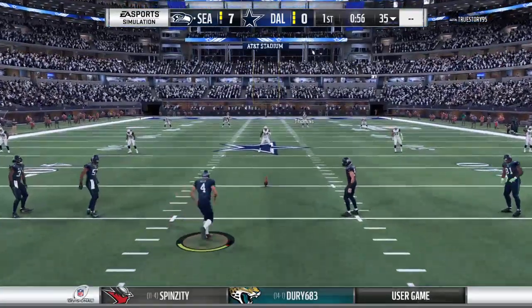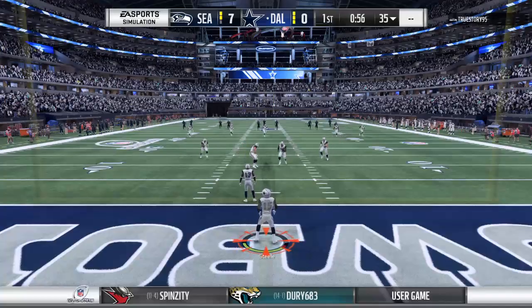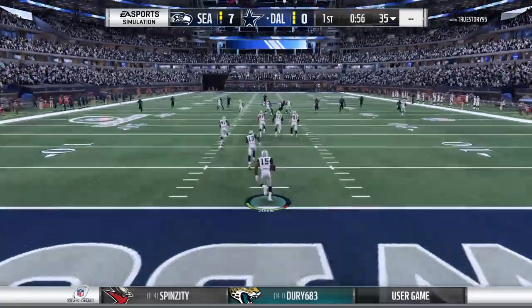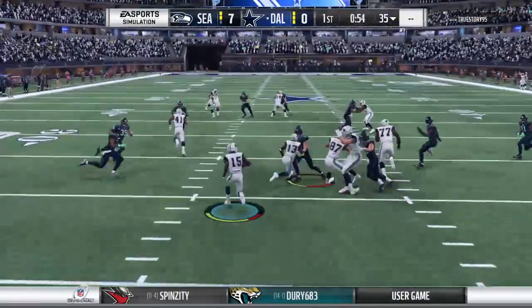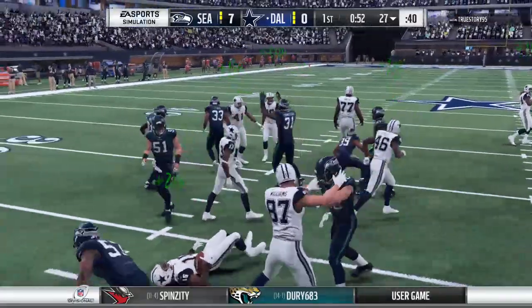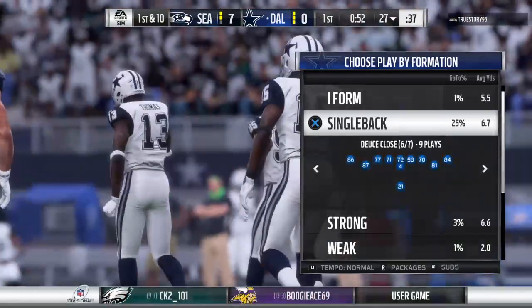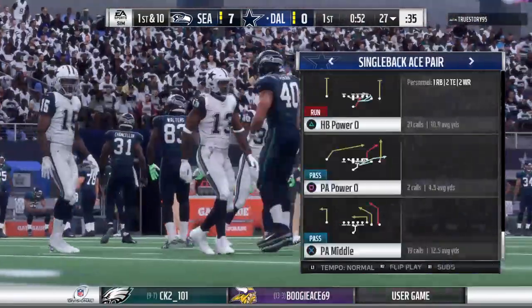Now here's Suck about to kick it away. This fielded a few yards into the end zone, and this return nets positive as he gets past the 25 and up to the 27-yard line. And now Dallas gets set to take the field.